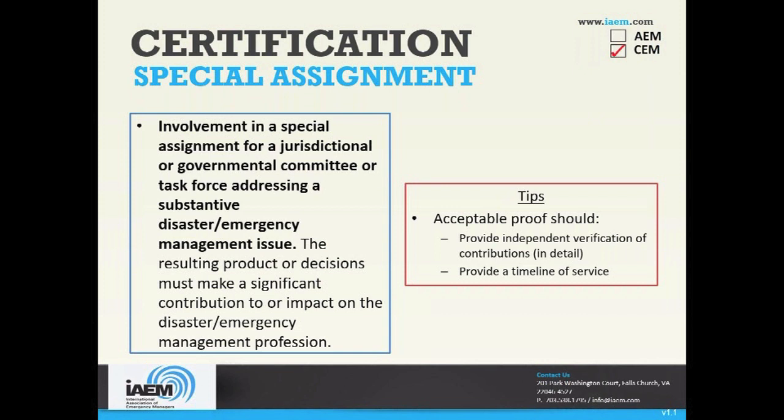Again, the timeline's important because we need to determine that it was within the time period that we're looking at, the 10 years prior to the application. The resulting products are important. If you show what the special assignment produced, that's very effective. But again, just producing a product or just providing the product isn't really going to meet the requirement. To meet the requirement, you have to provide that independent verification of what you did in that special assignment.